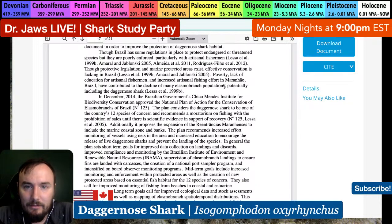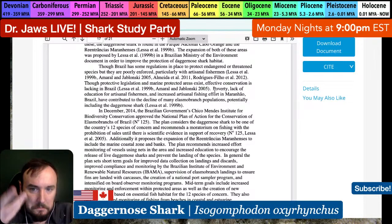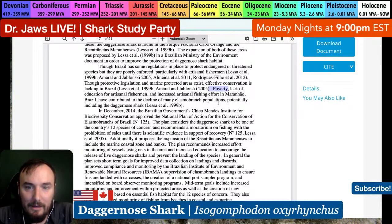And then that relates to, Howard made a really interesting comment earlier too, where impoverished nations tend to be the ones with not so great conservation efforts. And it's interesting to corroborate that, where yeah, poverty is a factor in terms of the fishing effort on daggernose sharks here. So.